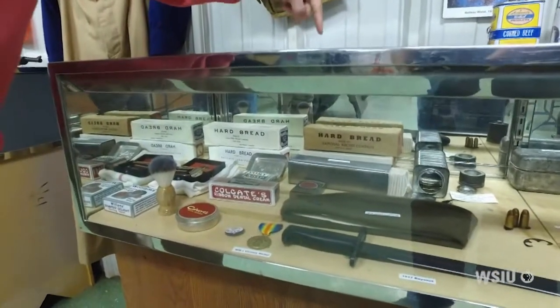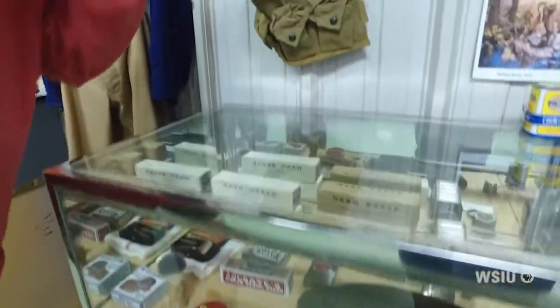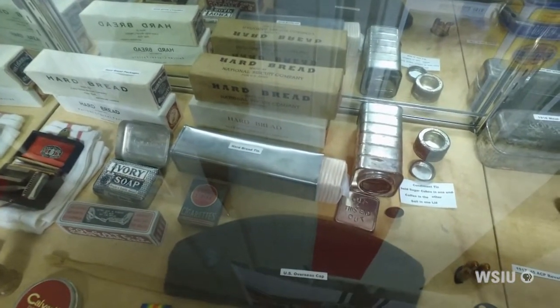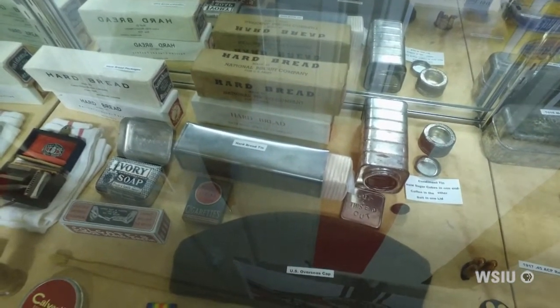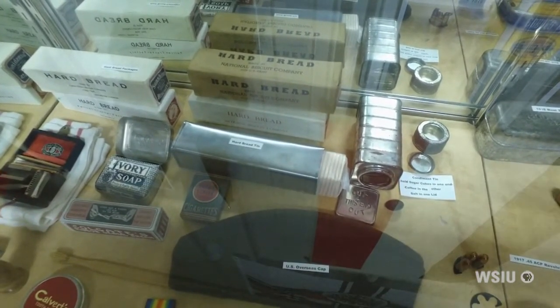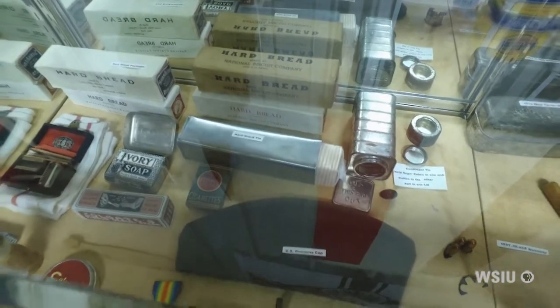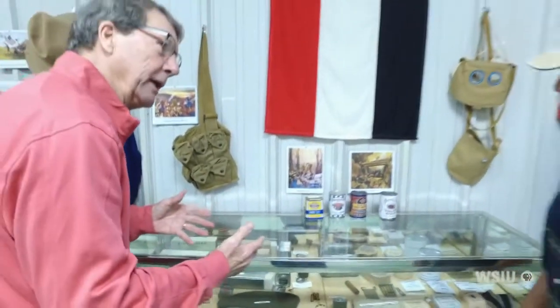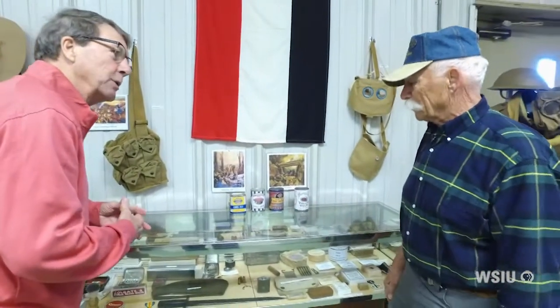Look at that bread tin. Now, that would have been hardtack or crackers or something like that. That indeed is a hard bread tin. They had it in the tin so that it wouldn't get contaminated with the mustard gas or the chlorine gases that they used. So it wasn't just to keep it fresh, it was to keep it from being contaminated. Oh, yes, gas was a nightmare, wasn't it?